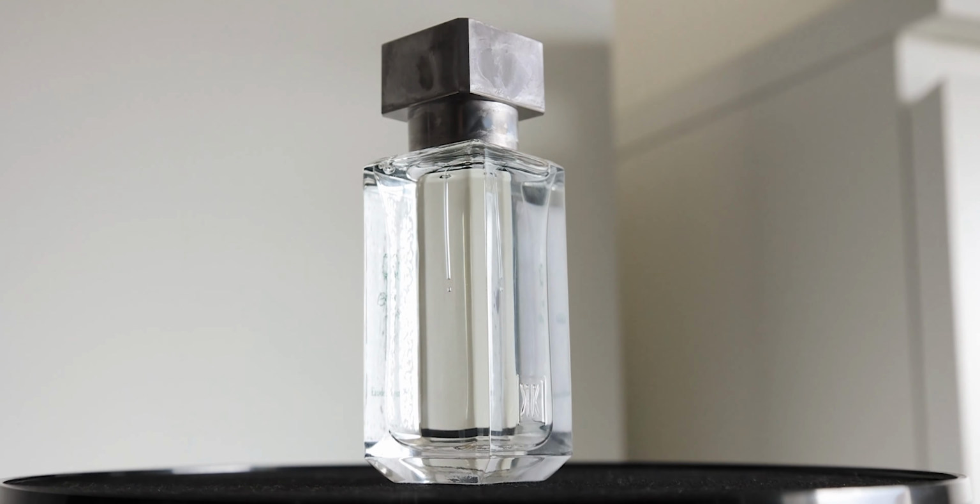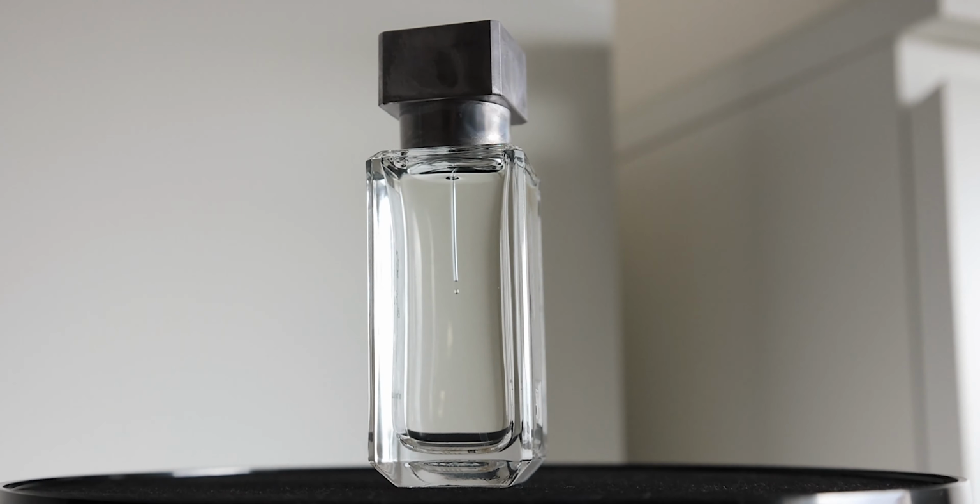I've got L'Homme à la Rose. This is a men's rose fragrance, but I love just wearing it myself. I think it's very masculine, but I enjoy wearing masculine fragrances, so I can recommend it. Next up, we've got Laboratorio Olfactivo Vanhera.